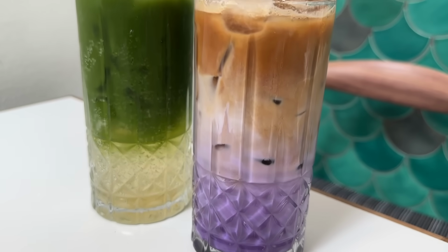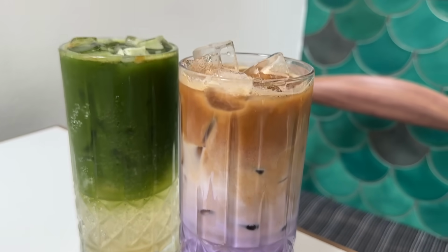Whoa. Has such a nice strong coffee flavor, but it's not overly bitter or anything. It's nice and sweet. You do get a subtle hint of that ube syrup in there as well. It's not super strong or anything, but you can definitely taste a little bit there. I really like this one.